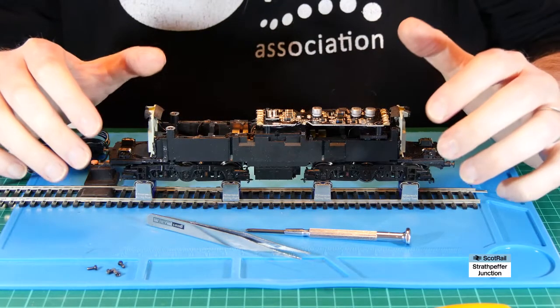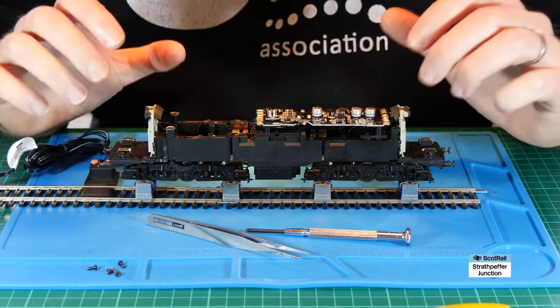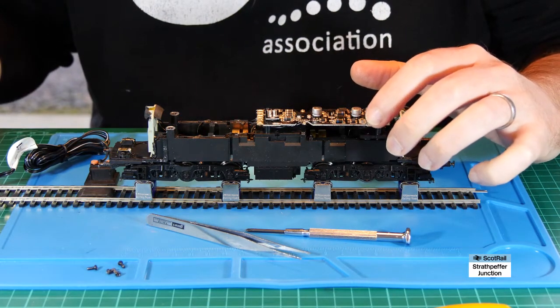Okay, so we're back at the rolling road. As I said before, we've got the loco locked on, ready to rock. So let's apply a little bit of power and see how we get on.